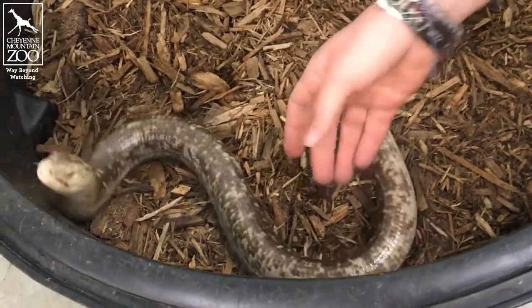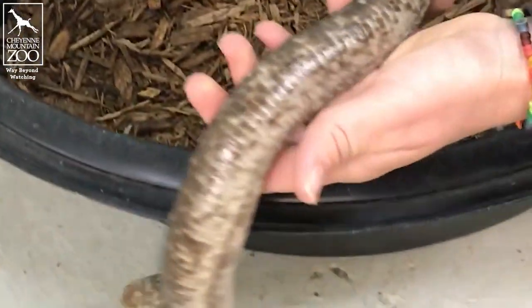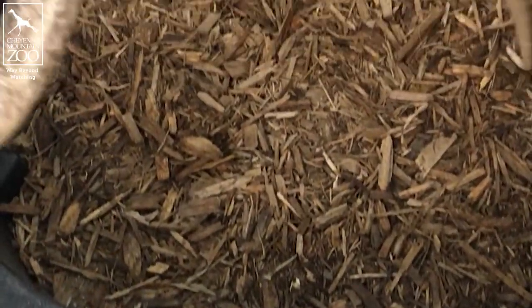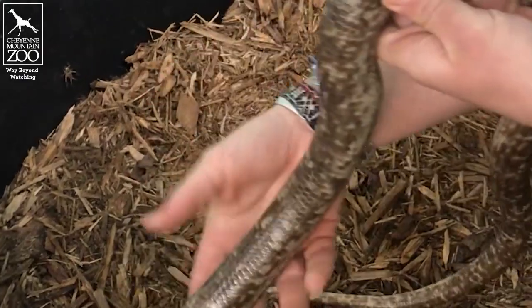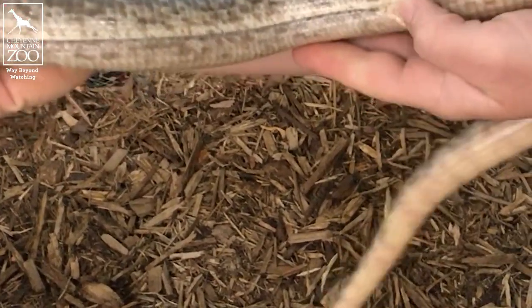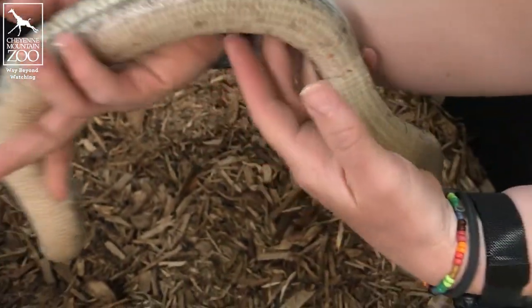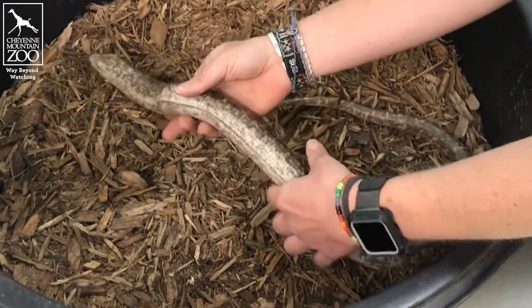So if you're up really close to Houdini and he's sitting still, which he's not right now, but we'll see, anyway, he has little teeny tiny spots where his back legs once were. So right there, that's a little teeny tiny back leg. But it's pretty hard to see.